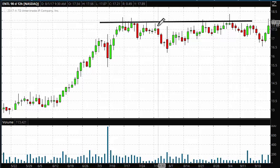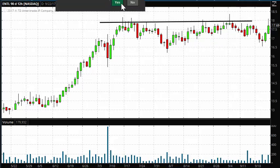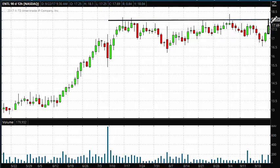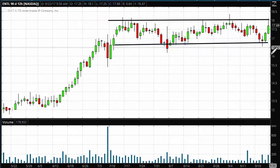Okay, ENTL. So let's take a look at this one. Nice move on Friday on some good volume. And you can see it's been consolidating for a couple months. So key spot right around 18, which it poked its head above on Friday. So I'd keep an eye on this one, see if it can break through 18. It's a nice looking pattern, and for a target, use this depth here. So right around 17, maybe 16.75 to 18. So what, a $1.25 profit on the breakout. That'd be your target area for ENTL.